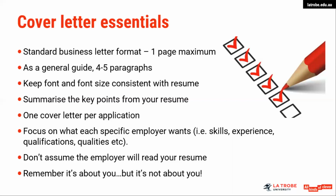So how can you serve them? What do you have that you can offer to this employer, rather than how can they do you a favour and hire you? So really be mindful of, when you're reading it, what angle have you gone for? Is it about how they're going to help you or how you can help them?